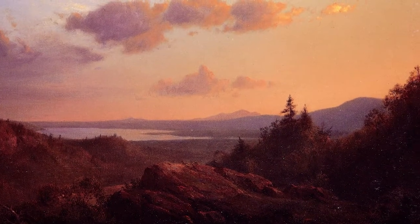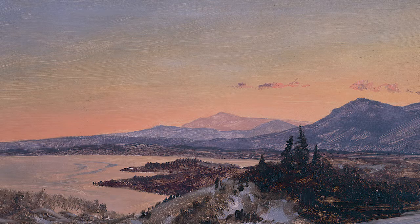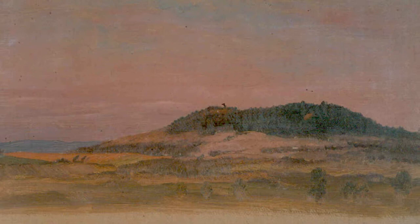Church had sketched from this approximate site when he was much younger, studying with his mentor, Thomas Cole. In 1846, he wrote to Cole, "The recollection of the Blue Mountains is as fresh and vivid to me as the day I last saw them."